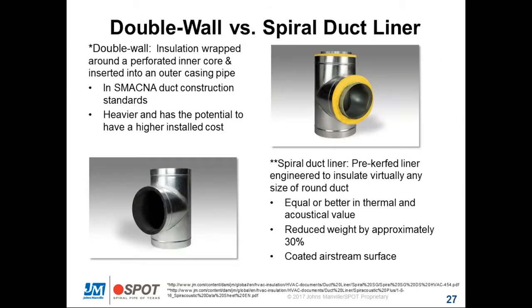When it comes to ductwork, you can have rectangular or square, or you can have spiral and oval duct. There's two types of applications for insulating spiral duct. The first that I'll talk about is double wall spiral pipe. In the example at the top right-hand side, you can see a double wall pipe section. The yellow insulation is wrapped around an interior core that can be perforated or solid, depending on the application, which is then inserted into an outer casing of spiral pipe. This is a tried and true method for insulating spiral pipe. It's been around for a long time. It's in the SMACNA Duct Construction Standards, but the one thing that can cause problems is it is heavier, and it has the potential to have a higher cost depending on the diameter of the pipe.